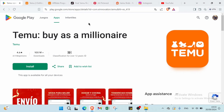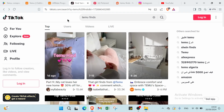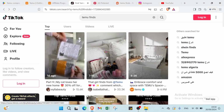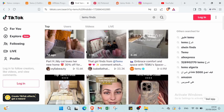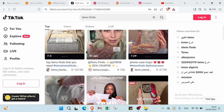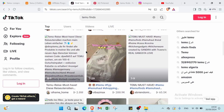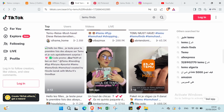The first step is using TikTok. So how can you do that? First, to earn money on Temu through TikTok, start by creating catchy videos that showcase popular products like that and highlight special deals, unboxings, or unique ways to use items. Include your affiliate link in your profile or video captions for easy access.